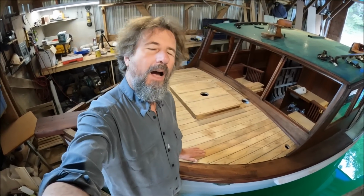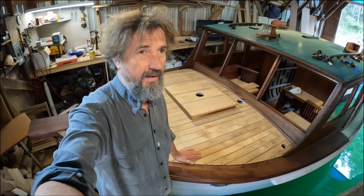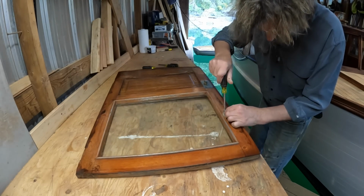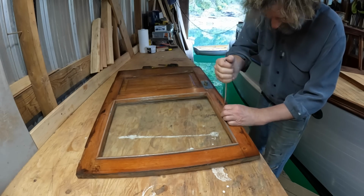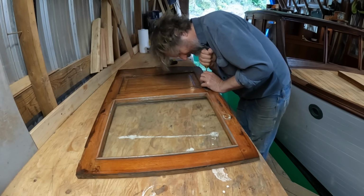So I'm sure you're all as disappointed as I am about that, but the boat has to go outside today. Somehow I neglected to refinish the port side wheelhouse door. So anyway, we can attend to that relatively quickly. All right then. Mild steel screws.